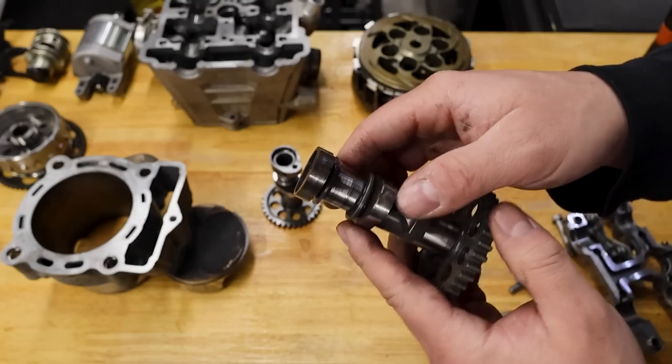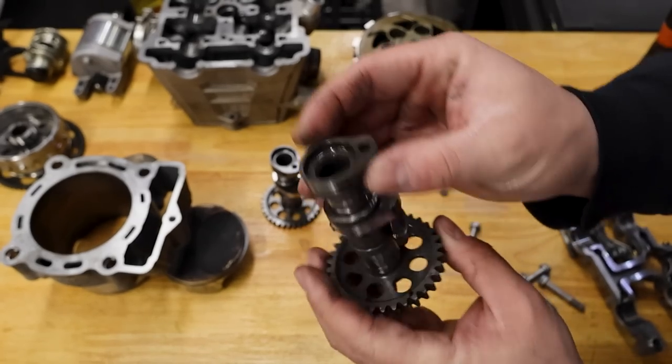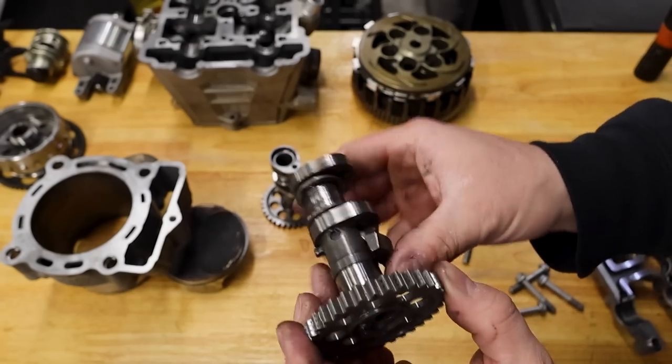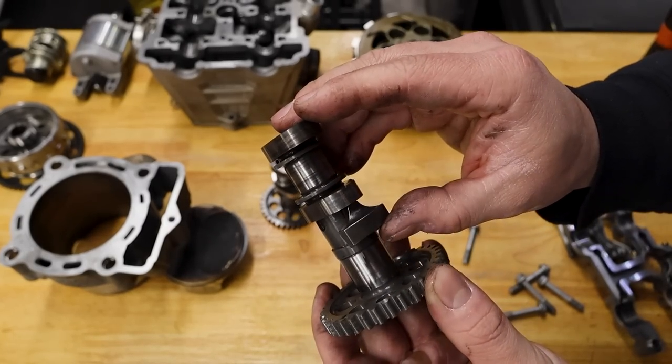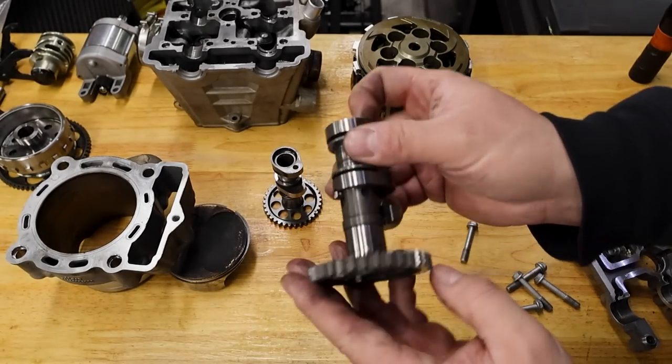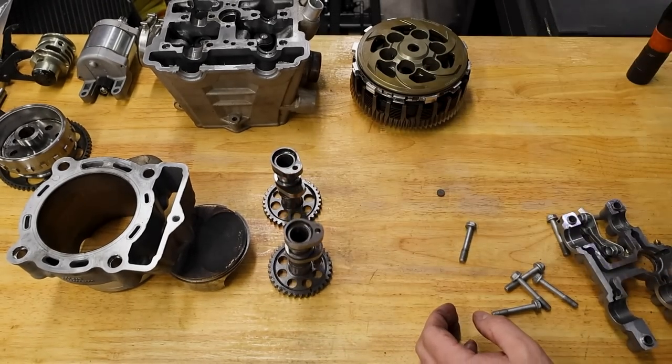It looks like the cam lobes in the back were starved of oil a little bit longer than the ones in the front. The front ones actually feel like they're fine. You can see the decompression mechanism here. Different system than what I usually see on Japanese bikes. Really interesting seeing the difference.